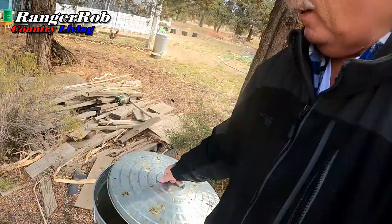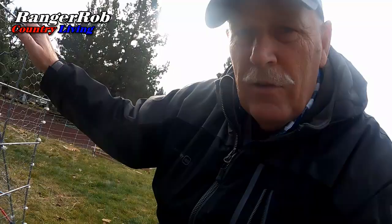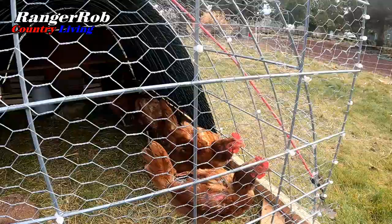So one of the things I wanted to do with this chicken tractor was to help some of our chickens get their feathers back. So for those that have chickens, you know that you have a pecking order. So all these chickens were ones that really lost a lot of their feathers. Well, if you look at them now, they're all starting to get their feathers back. So I'm very happy about that.